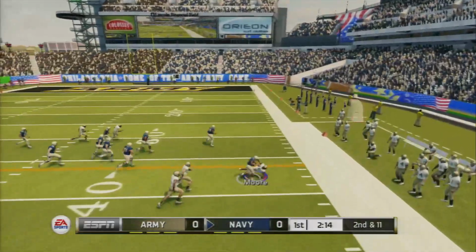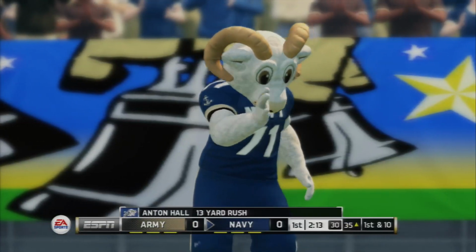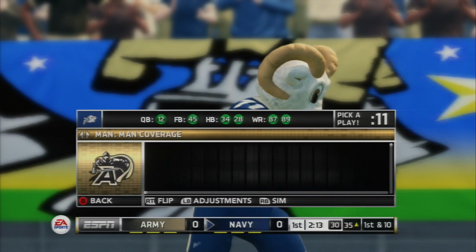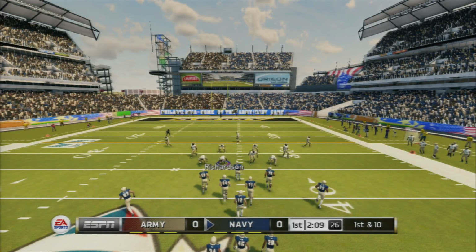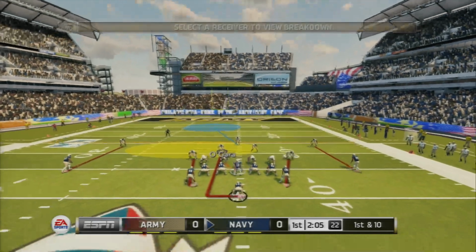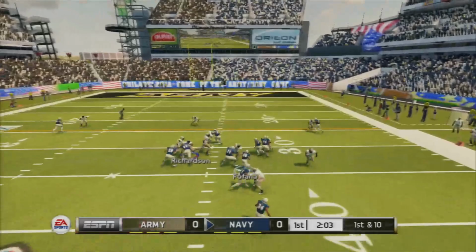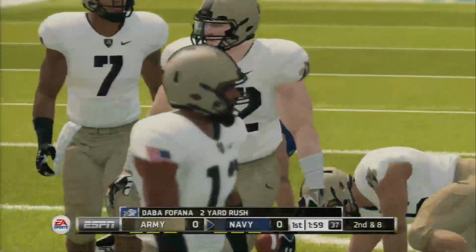Pitches it. He's got the corner. Gets out to around the 35. There's nothing more effective that a team can do offensively than to pound the ball right at the defense, trying to wear them down. First down, 10 to go. Ball on the 35-yard line. And they make the stop around the 33-yard line.